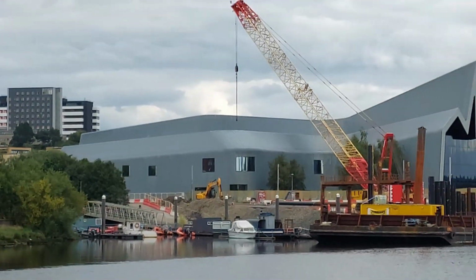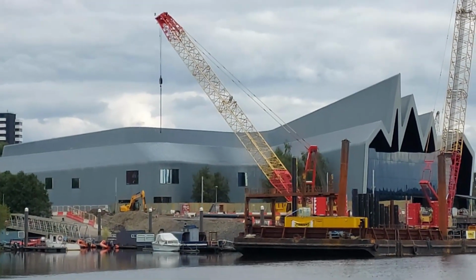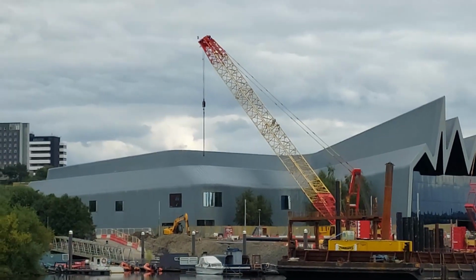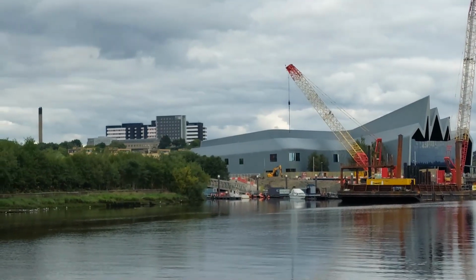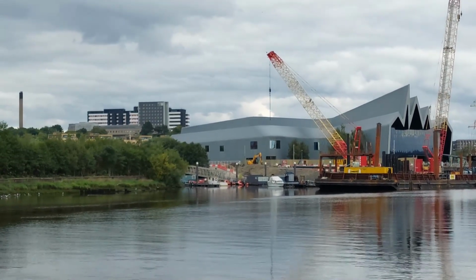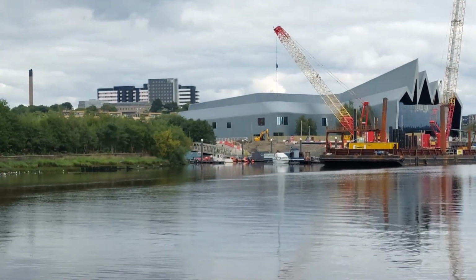Over here we see the Riverside Museum, and this is the mouth of the River Kelvin, and this is where there used to be a ford across the Clyde, and they're now actually restoring this crossing because they are building a new bridge between Partick and Govan. You can see the cranes here. So the bridge is going to come across from the Riverside Museum just over to the Water Road car park.